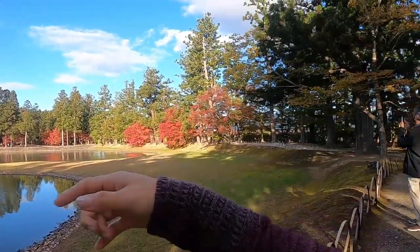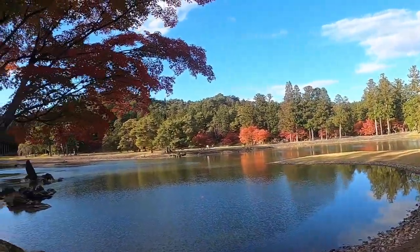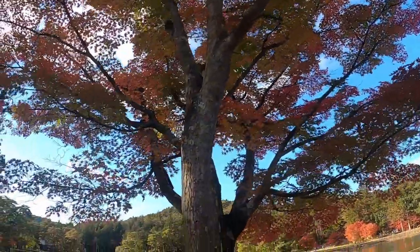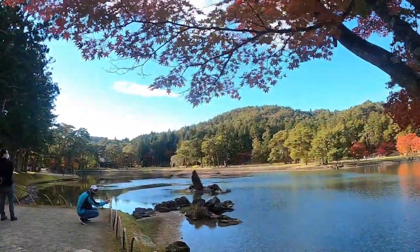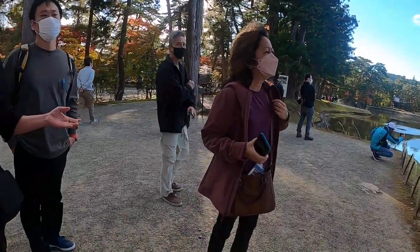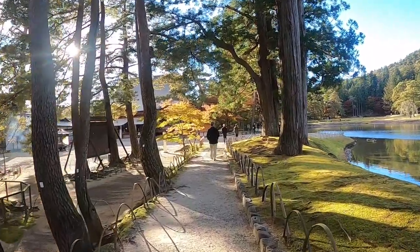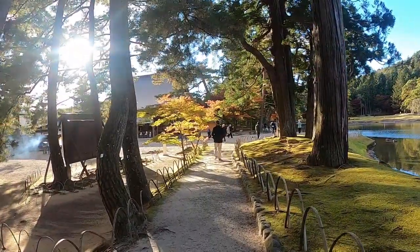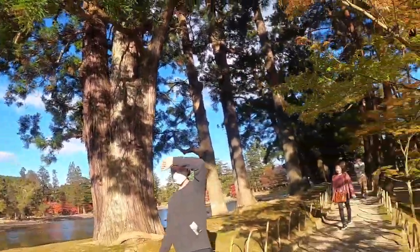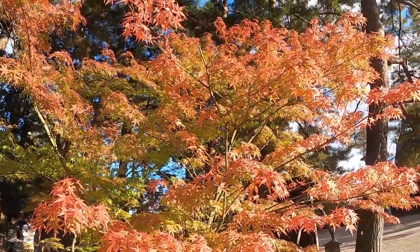Wow, all the momiji over there. All red. This was created by Fujiwara-san, depicting heaven. Whoa, look at this plant. So pretty.